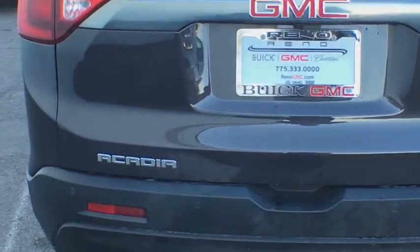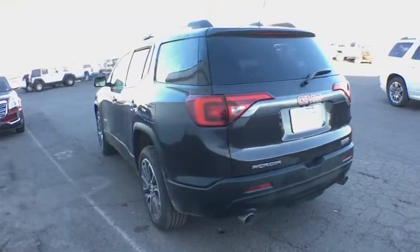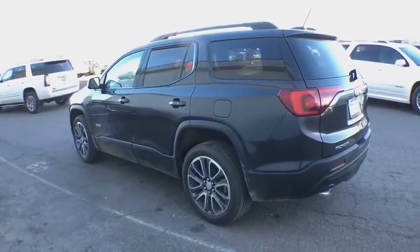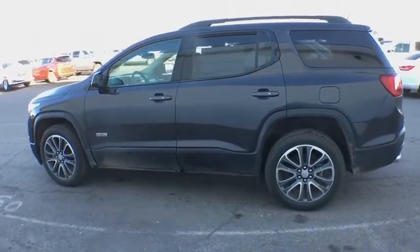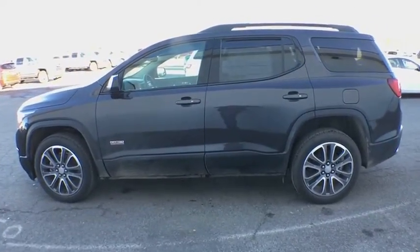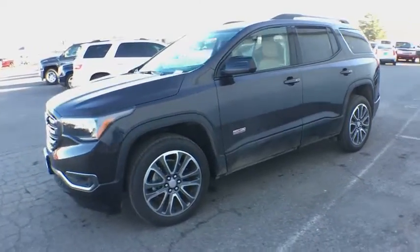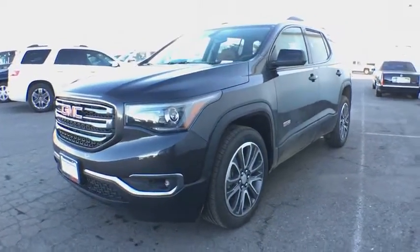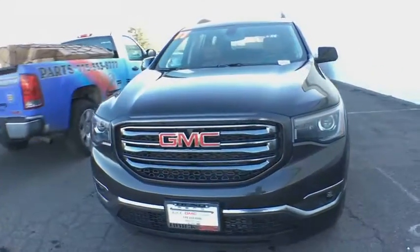Remote engine start, steering wheel audio controls, keyless entry, power liftgate, anti-lock braking system, lane departure warning, all-wheel drive, power passenger seat, backup camera, leather-wrapped steering wheel, Bluetooth, adjustable steering wheel, cruise control, floor mats, keyless start, four-wheel disc brakes, auto-dimming rearview mirror, aluminum wheels, AM/FM stereo radio.